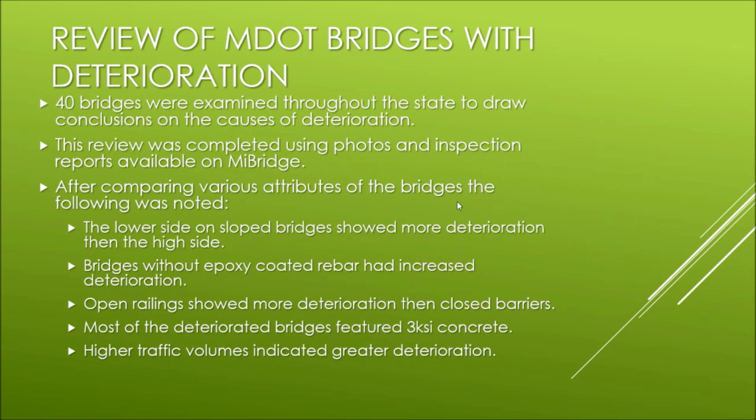We continued along, and this was one of the things I thought was kind of neat. We did some virtual site visits, so to speak. We examined 40 bridges throughout the state that were showing deterioration, and we were able to do that using photos and the inspection reports available on MyBridge. This allowed the research team to compile a large set of data without having to physically go and visit each and every bridge. And this data was trending the same way as what we had looked at previously.